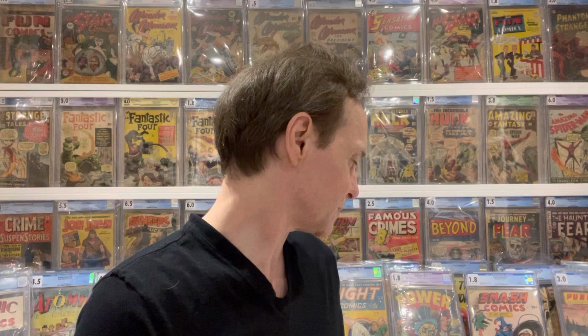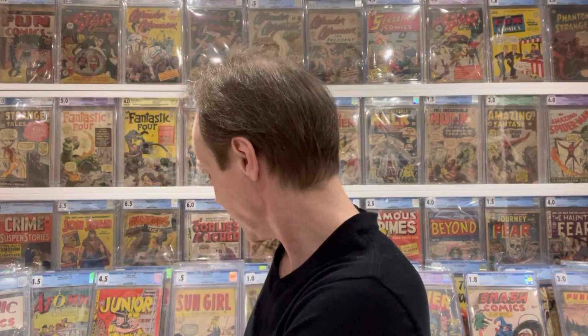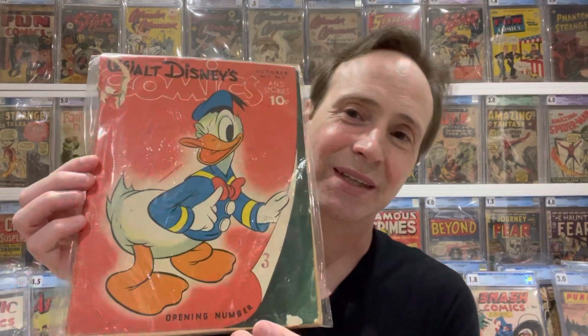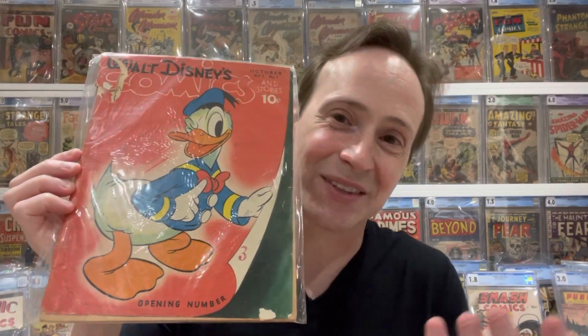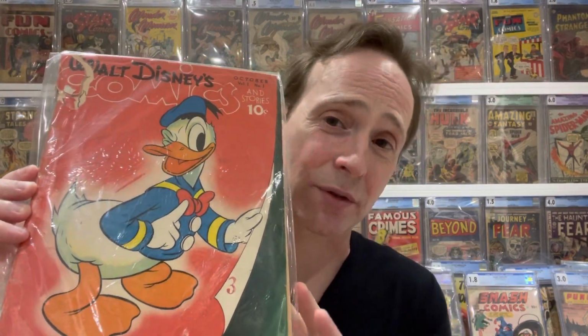Okay, the next book is one that isn't slabbed. It's one of my few expensive books that isn't slabbed. It is Walt Disney Comics and Stories. This is number one. This is the one where it starts it all. So this one has the first appearance of Daisy, and it's just a really great book. It's not the first appearance of Donald Duck; he actually appeared earlier. It's not the first appearance of Mickey or any of those characters, but it is the first appearance of Daisy Duck. And they didn't refer to her as Daisy. Actually, she had a different name in the book. But it's kind of cool still.